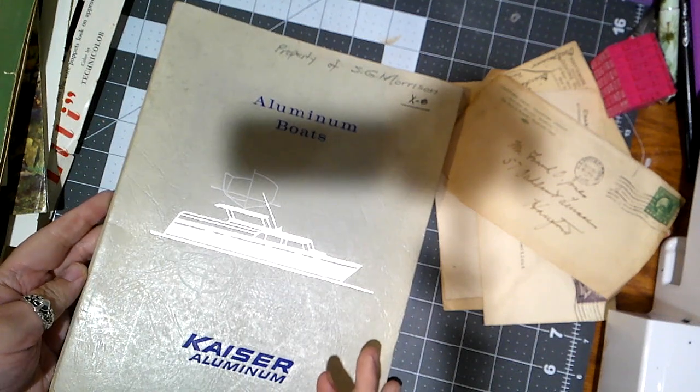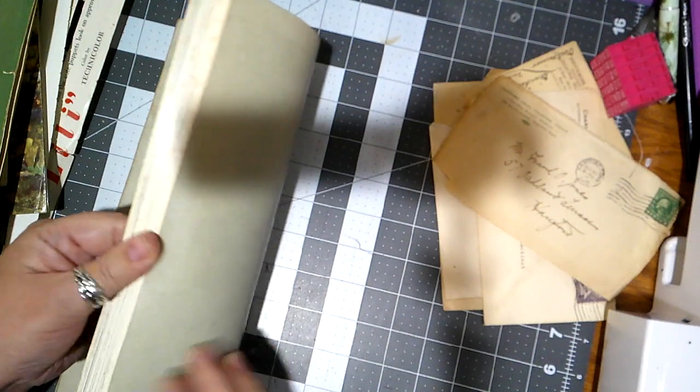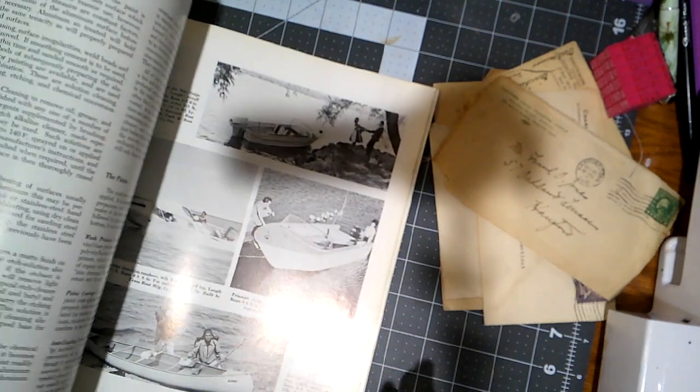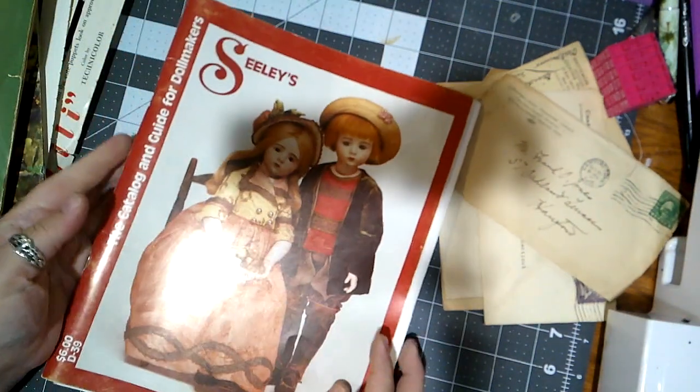Okay, this is Aluminum Boats by Kaiser Aluminum. Is this like a product catalog maybe? Just lots of ledger paper, diagrams. Oh, we have some pictures here. Parts. What is this?